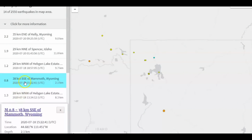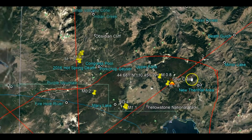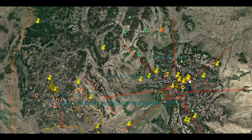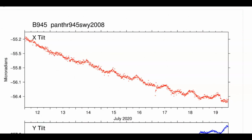It actually says 38 kilometers southeast of Mammoth Hot Springs. This earthquake, too, was within the area of uplift for the magma chamber. You can see the red lines that I drew out for the uplift. Here we have the monitor for Panther, which is near that location.